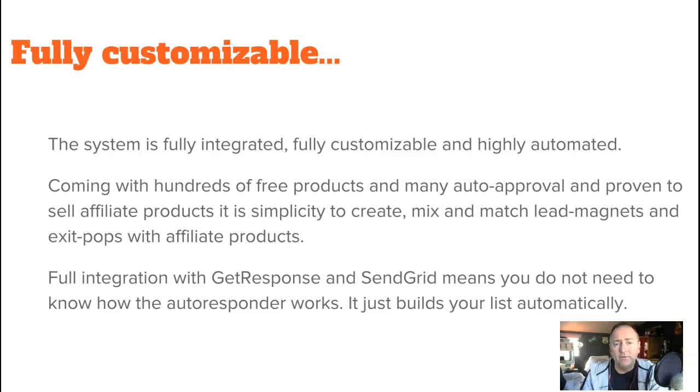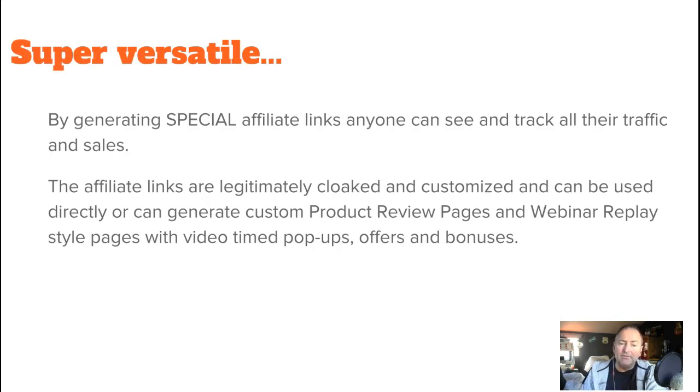And the problems I had with Aweber to get the lists fetched, it's fetch lists on Divi, all these problems, none of these you have to worry about with this, which is taking care of so many things and making it so much easier for you. So full integration means it builds your list automatically. By generating special affiliate links, anyone can see and track all their traffic and sales. It tracks everything in there as well.